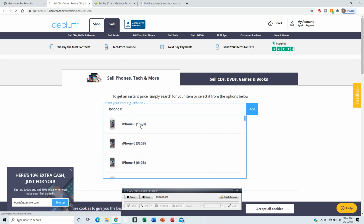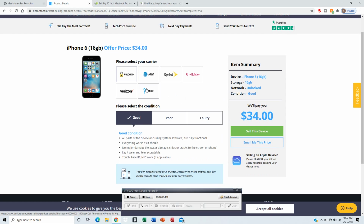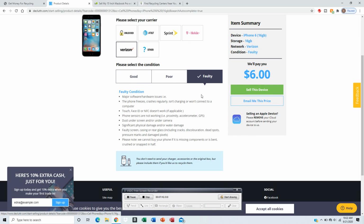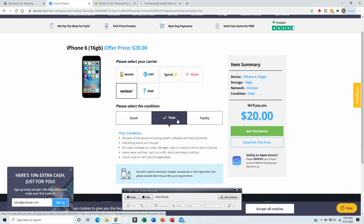CDs you can buy. For your DVDs, video games, and books, all you need is the barcode, and they can also do tech. Just enter your item and get an instant price. The example is iPhone 7. Okay, iPhone 6.